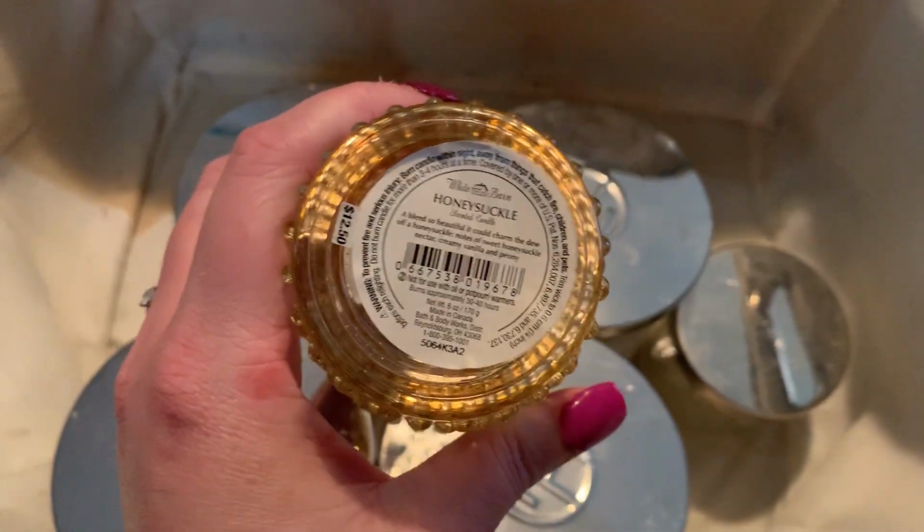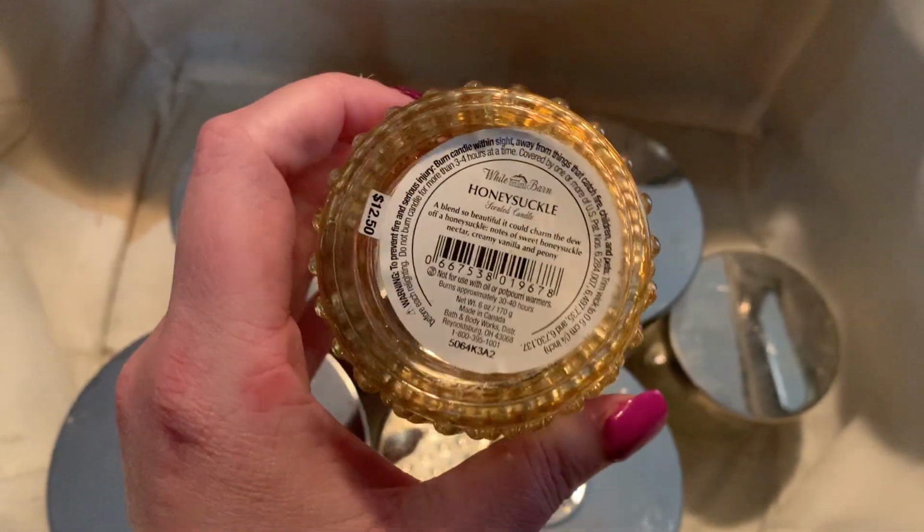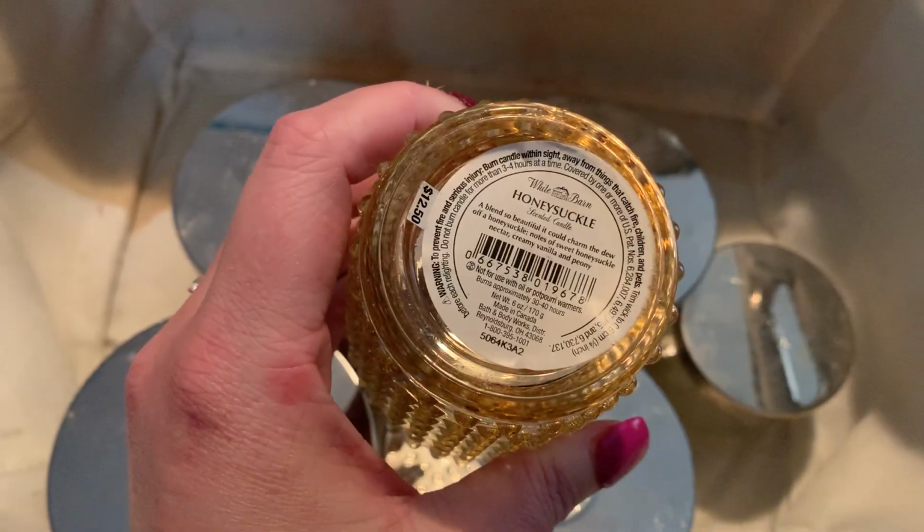If you are a floral girl, whenever they have honeysuckle in candles, grab it. It is beautiful for spring, summer. Just beautiful to have in a bedroom, bathroom type scent. Love it.